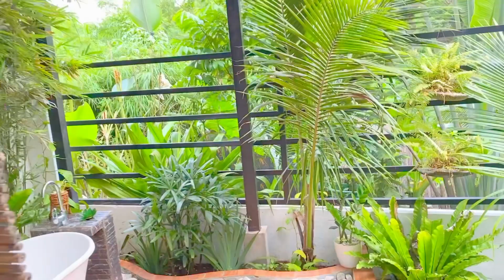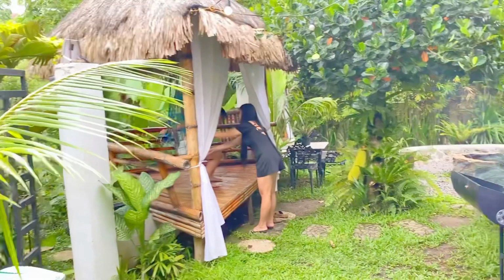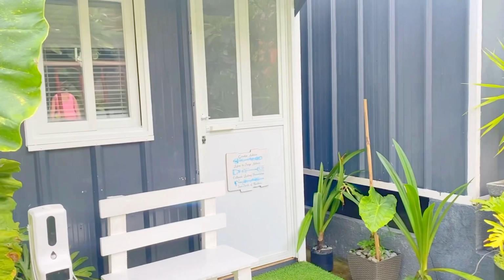And then this is the Green Villa Private Resort. Here they have a bathtub. Wow. Nice. And they have a swing. Pao will try it. Bonfire area. And then the dollhouse they mention, I think maybe this is the dollhouse. There's a payment for it. I'm not so sure how much the payment is.